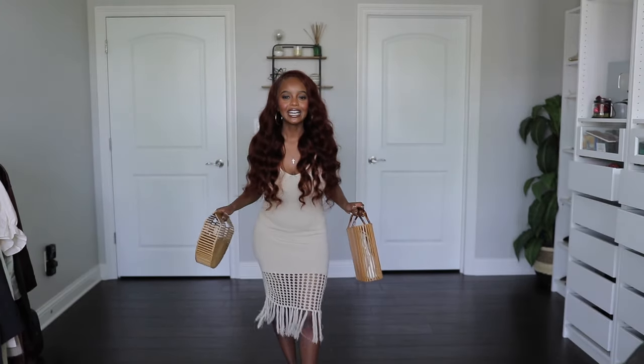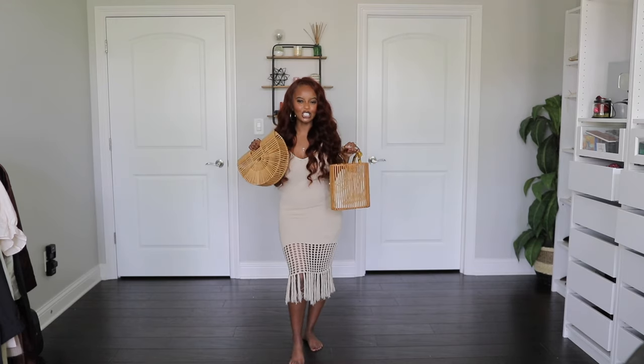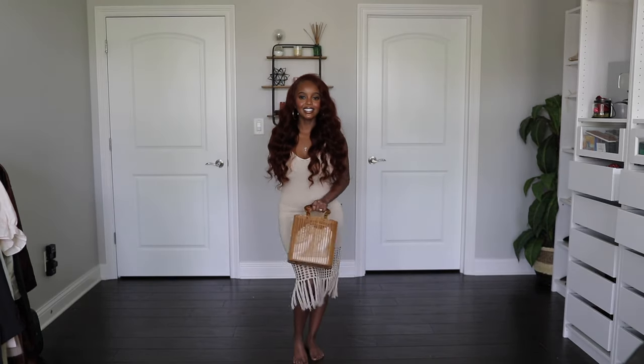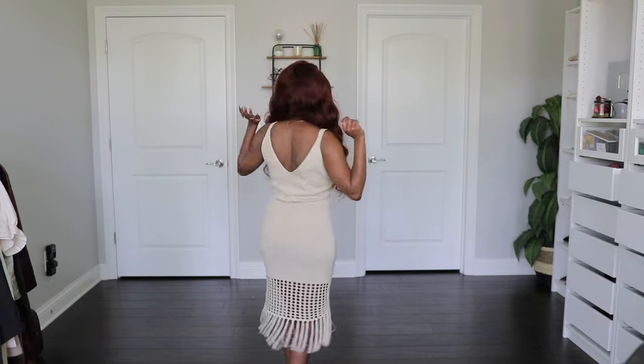I think you guys might like this next piece. Yes, girl. Yes, yes. I had to bring the wooden purses because I couldn't decide which one it would actually look good with. Not sure, this one or this one. I don't know, which one do you guys like? Either one is really nice. This is a size small. I'm gonna turn around so you guys can see the back. It is more of a stretchy material, but not too much that it is looking baggy. You know what I'm saying?